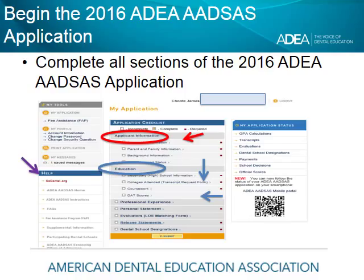Once you log in to the application, it will prompt you to this screen, which is the main section of the application. The cost to apply to dental school for the 2016 cycle is $245 for the first dental school designation and $93 for each designation after that. As you can see on the left side of the screen, instructions are available for you to review. You can also read the supplemental information that is required for each dental school.